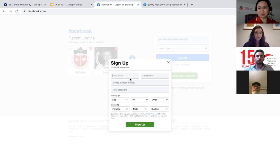So what I want to do is show you how to make a Facebook account. And again, it's very quick and easy, and it's accessible on your computer. It's accessible on your iPad. It's accessible on your phone. So what I'm going to do is make a Facebook account for Johnny Appleseed.